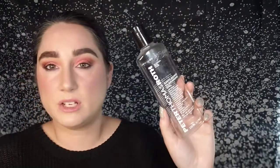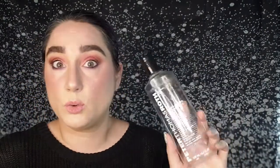I also have a jar of the Peter Thomas Roth Anti-Aging Cleansing Gel. This is an orange colored cleanser, and it was good. I've used it for months and months now. It's got a lot of things in it. It helps clear up my skin, and I really did enjoy this one. I used it in the evening as an evening cleanse after the cleansing balms or cleansing oils.